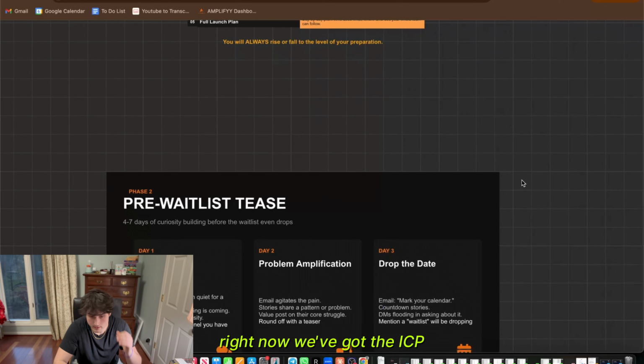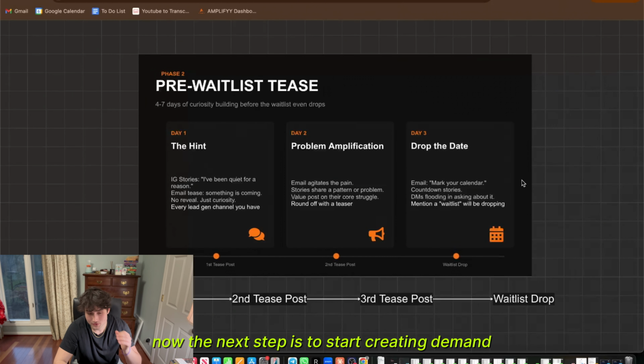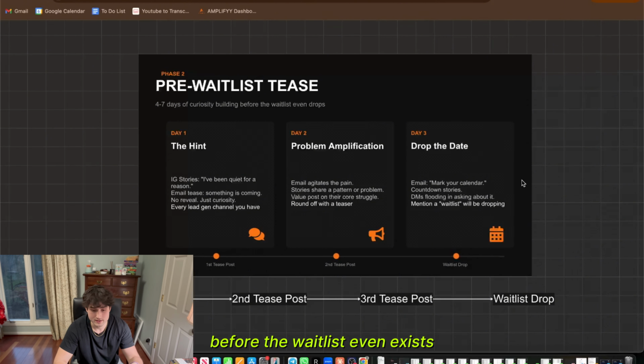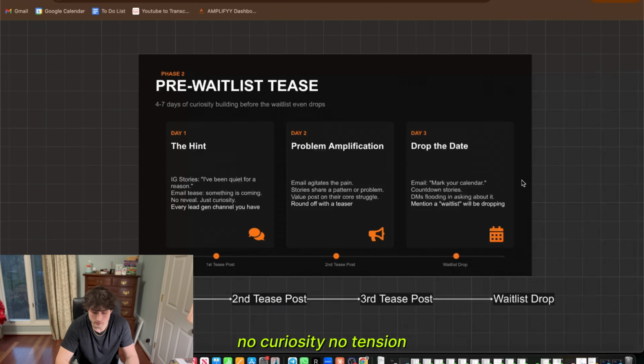Right now, we've got the ICP, we've got the offer, the entire backend locked and loaded. Now, the next step is to start creating demand before the waitlist even exists. What most people do is they try to go from zero to "join my waitlist" overnight. No buildup, no curiosity, no tension, no anticipation, and that really kills conversions.